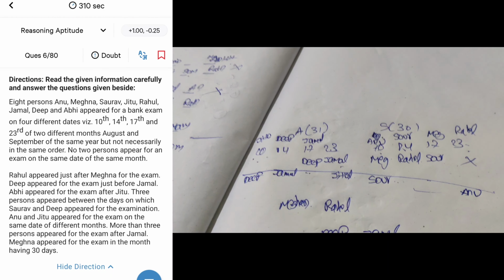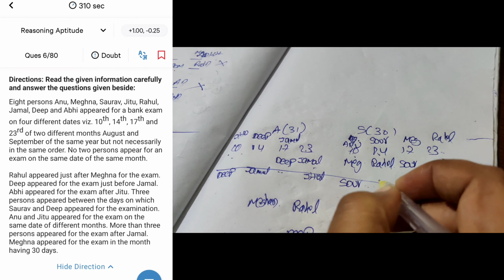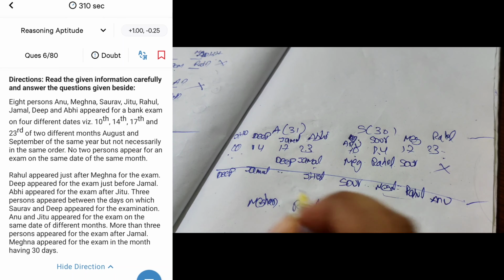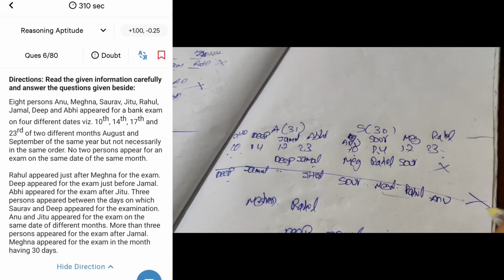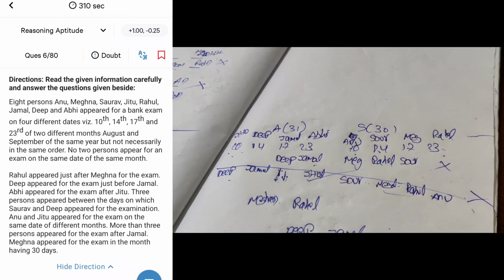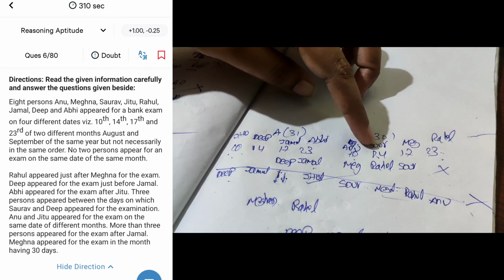Next. So next, Anu and Jitu appeared for the examination. So only two possibilities we have. And here in third possibility, Meghna is before Rahul. Okay? So next, Abhi appeared for the examination after Jitu. So this is Abhi. And next, so after Jitu, so only one possibility, this is first, because third is also impossible. So here 17 is Abhi, but here given Abhi appeared for the examination after Jitu. Okay. Now let's go to the question. Which of the following is true? Anu 10th and Saurav 17th. So it's false. Next.